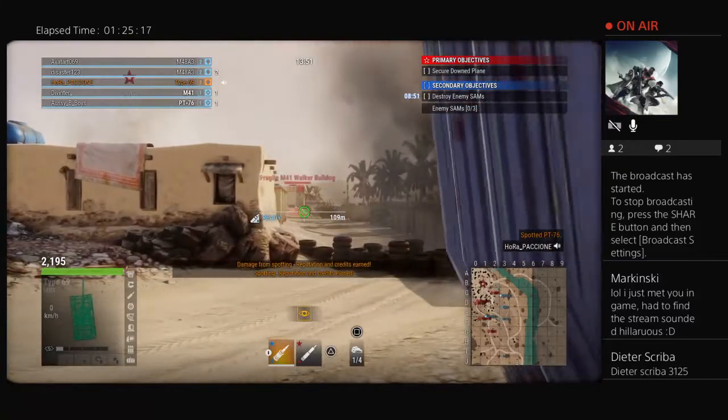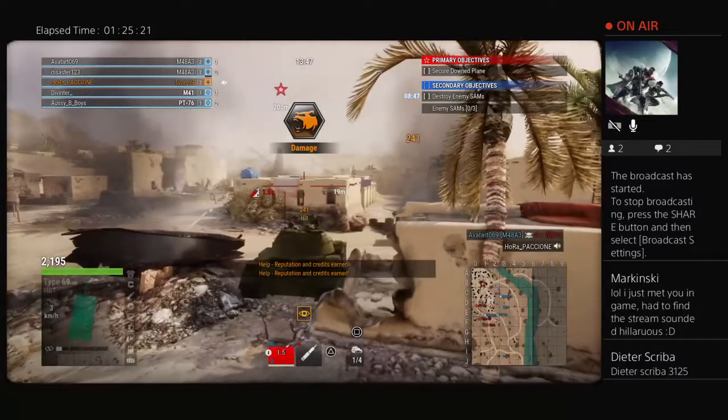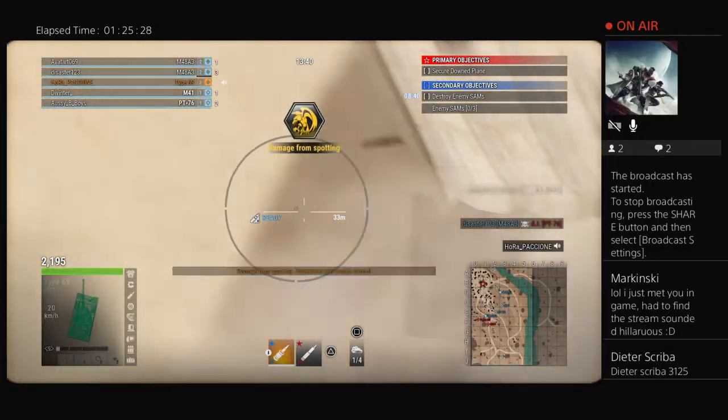There's a hostile tank. Boom. Rainbow. See ya. Oh, no, no, no. More shot. I got him. Sweet. I need to get up. That's got to be one of the SAM sites targeting our plane. Take them all out.